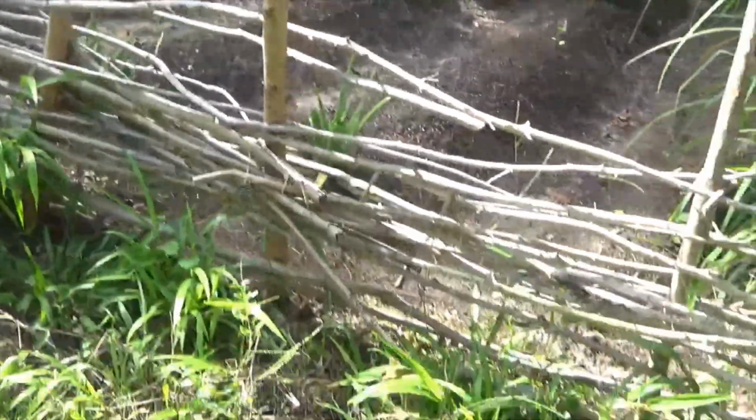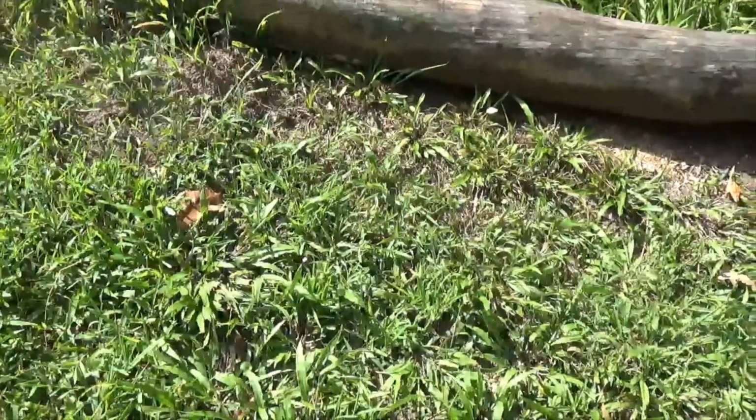Dad, you're standing in an ant pile. Oh, thank you. That's the other thing we got to watch out for. Fire ants. Oh, yep, I got them all over my feet. Hold on, fire ant emergency.